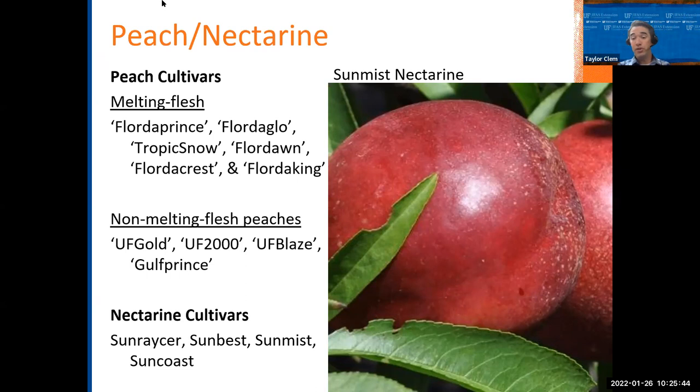So those peach cultivars: there's the Florida Prince, Florida Glow, Tropic Snow, Florida Dawn, Florida Crest, and Florida King. You can grow all of those here. Those are delicious ones that you could pull right off of the tree, wash, and then immediately start eating. The non-melting flesh peaches are usually going to be a little bit firmer. They're just as good, and also good for baking as well. Those are UF Gold, UF 2000, UF Blaze, and Gulf Prince.